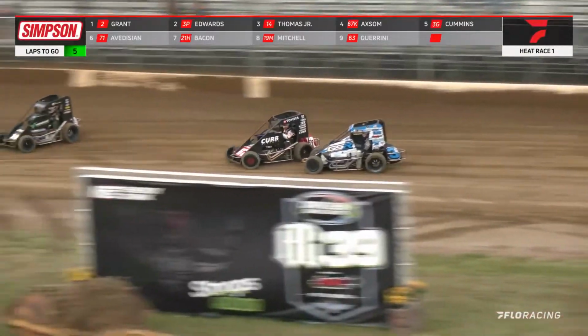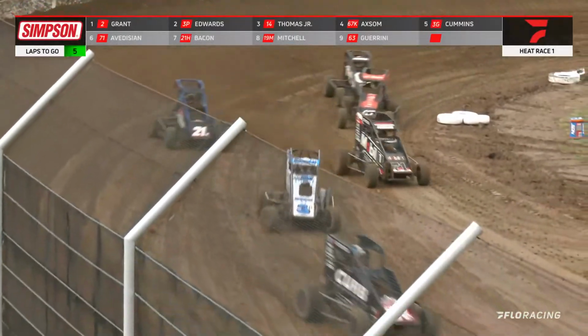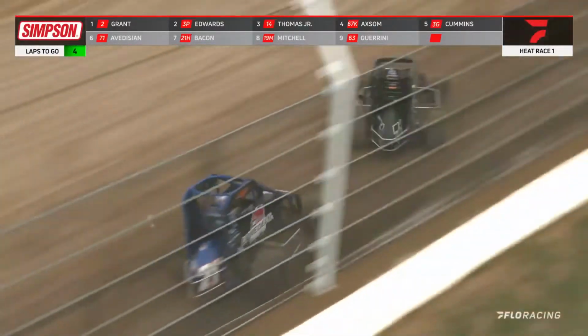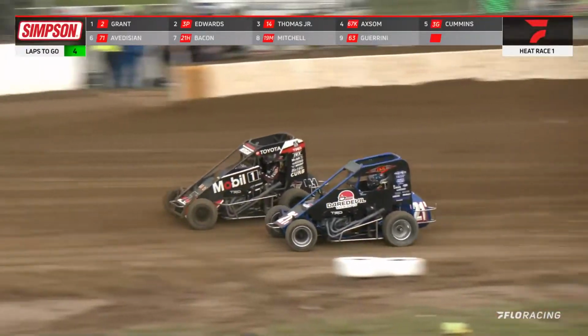Only 8 laps of distance. They're going to come up on the midpoint this time. 4 in, 4 to go. She's got some character out there. A lot of moisture on the racing surface, and they are all over the place trying to hold on to these cars as they roll the bottom side of the racetrack. Bacon trying to get one more here.